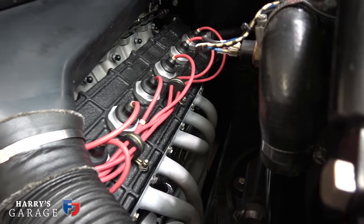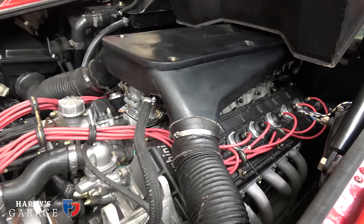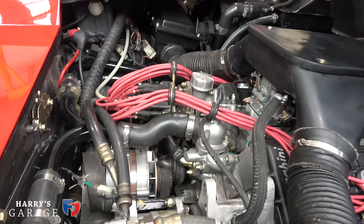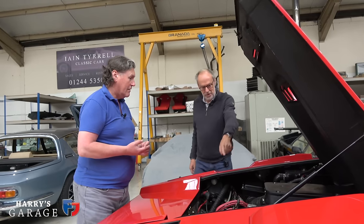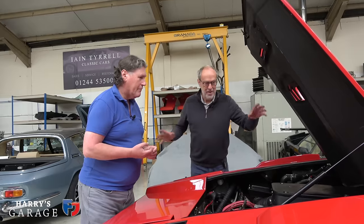But we've done what we can. The Countach engine compartment is never... It's all on show, isn't it? Part of the things I like about it is it is such a simple car, because you can point at the components. There is the distributor, there is the air conditioning. It's easy.